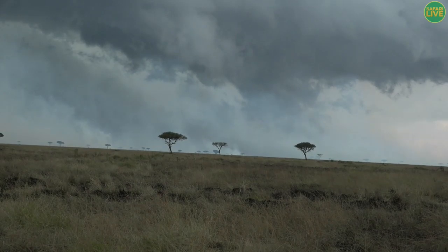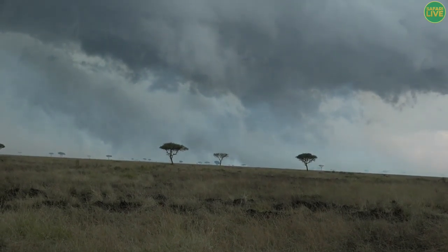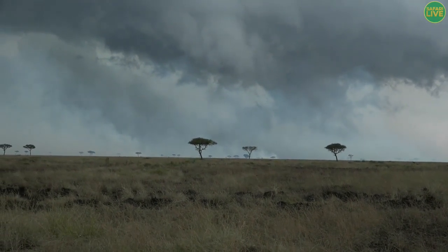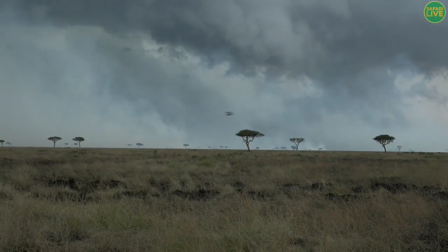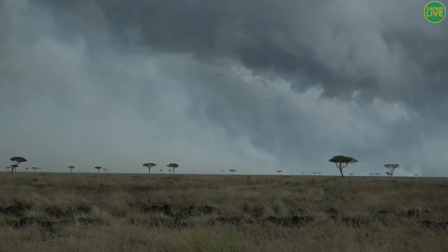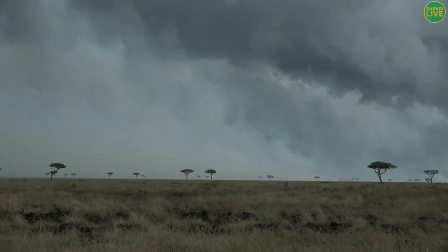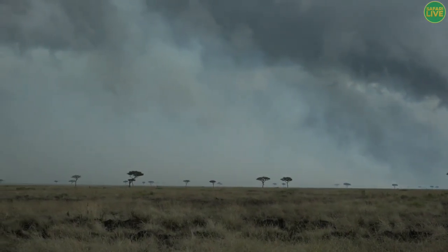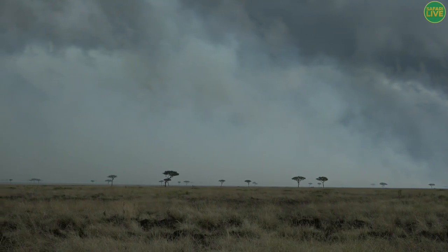We want to show you two things from a distance. We want to show you some clouds and some smoke. So why do we show you some clouds? We're showing you some clouds because this time around is the time for the long rains in East Africa. The long rains normally start in the months of March, April, May, sometimes going all the way to June.